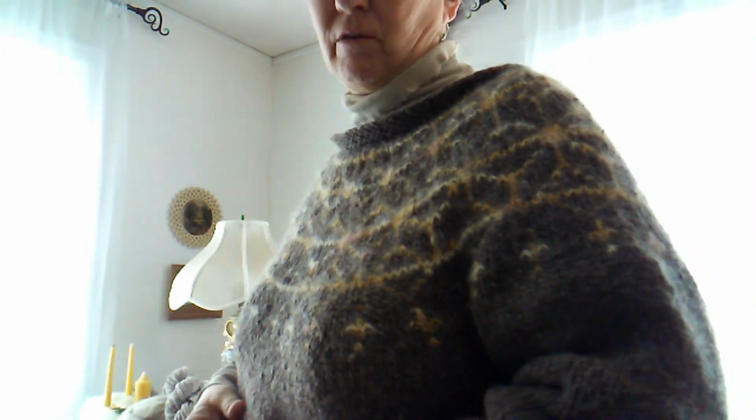Oh, I can't get my full length in, but I thought I'd stand up and show you the top. And then I'll talk about the sweater a little bit, and then maybe I'll take it off and either put it on the mannequin or lay it on the table. I'd had it folded up, so I got a little bit of wrinkles there.